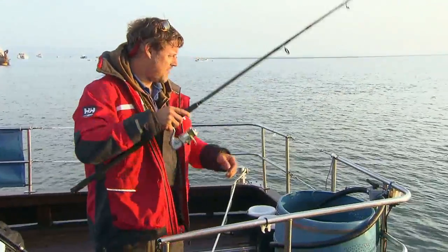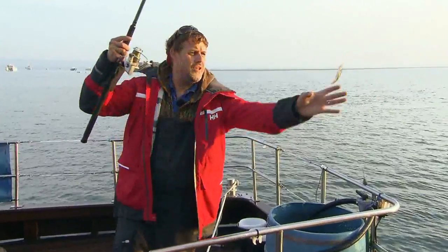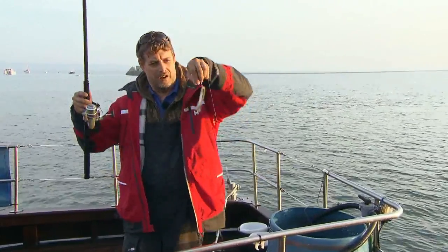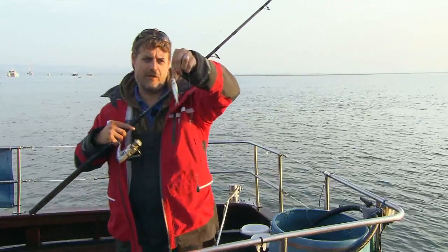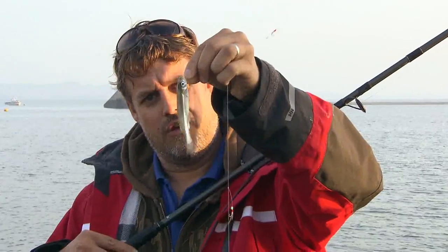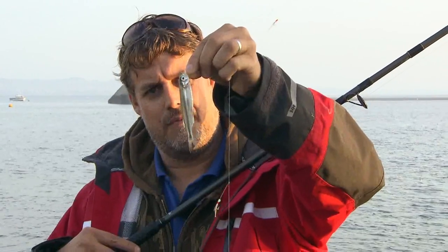And right on cue, there you have it, a little smelt. Now these little babies are absolutely brilliant for bass. That really gives off a good glimmer when the sun catches it.